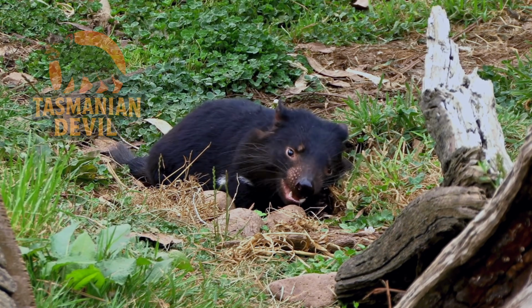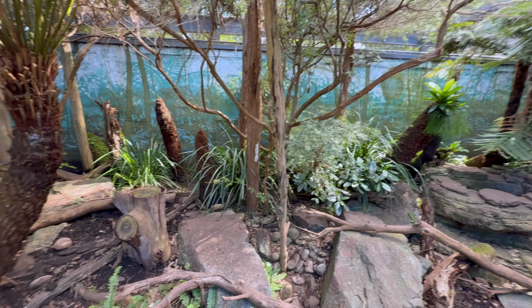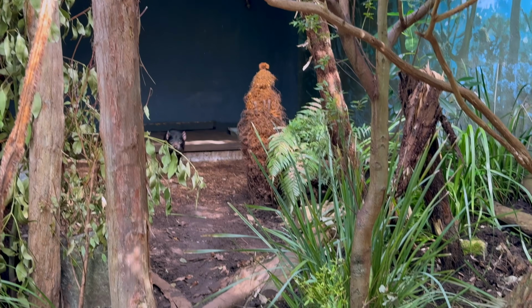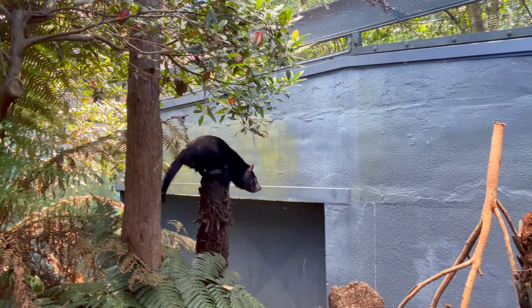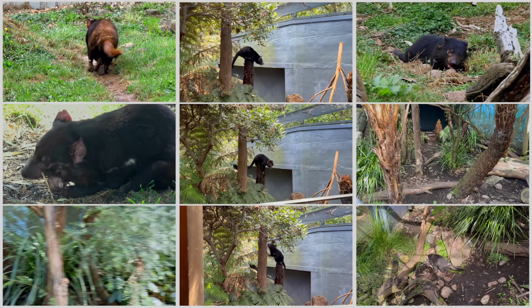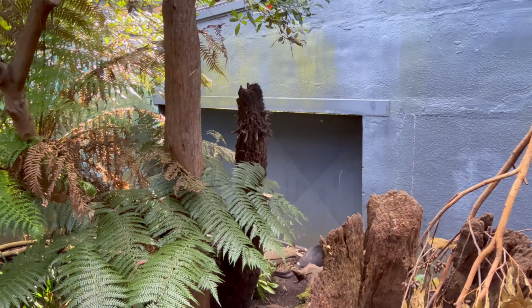The Tasmanian devil is the largest surviving carnivorous marsupial and one of Australia's most misunderstood animals. It's nocturnal, solitary, and equipped with one of the strongest bites of any mammal relative to its size. At Taronga, you'll often see them pacing or digging, constantly alert and on the move.